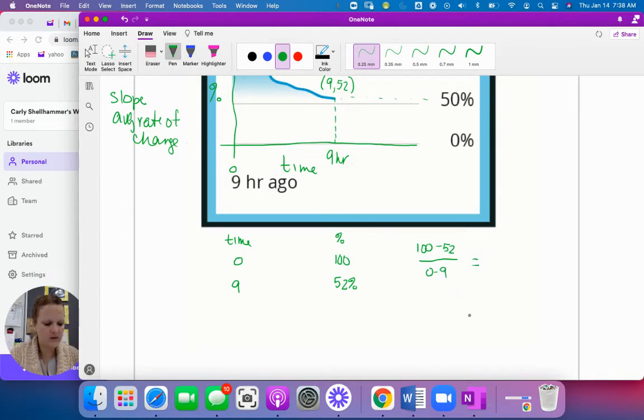100 minus 52, oh wait, calculator, there we are. 100 minus 52, divide by negative 9. So my average rate of change is negative 5.3, and that would be percent per hour.